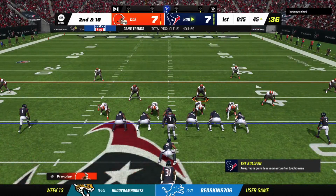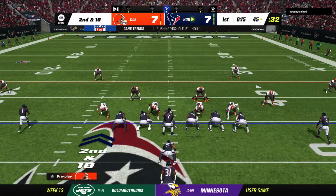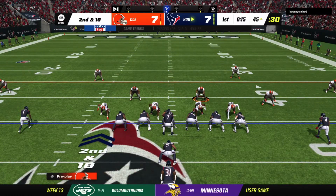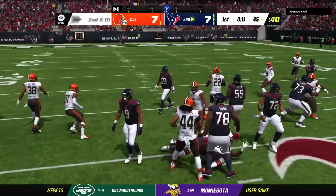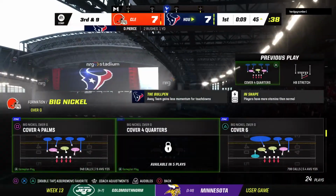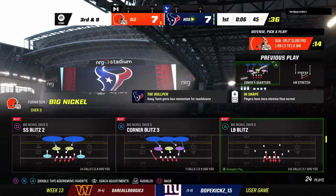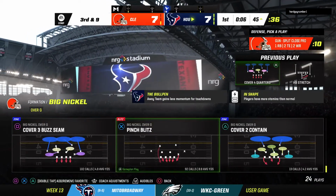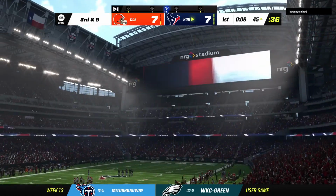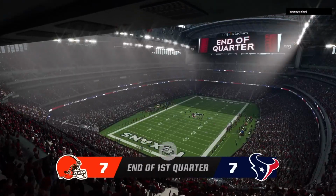Here we go. An incomplete pass on first down. That leads to a 2nd and 10. Ready. On 2nd down, here's Pierce. And he's going to get this one down near the 45-yard line. They do get a yard there, but only a yard. Leaves him with 3rd and 9 looming. Ready. These two teams all tied after one.